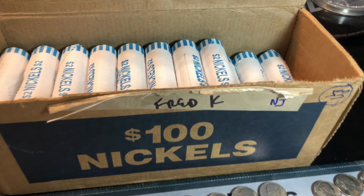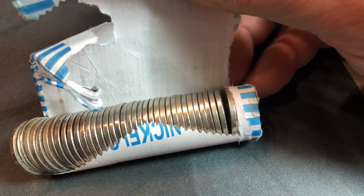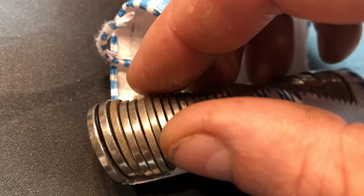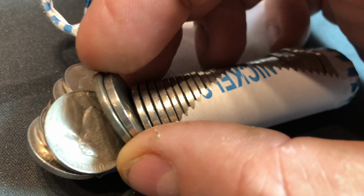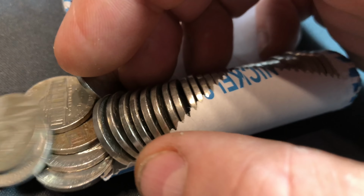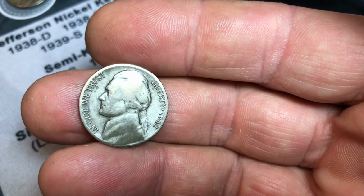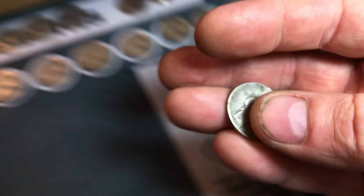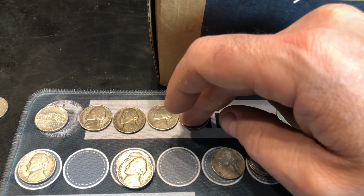Roll number 12 is going to provide yet, I believe, another war nickel. Just cracked open this roll, and this one towards the back looks a little suspicioso. Hopefully, it's silver. And it is. I think I saw a 42. 1942 first-year war nickel. San Francisco to boot. We'll take it. 4 war nickels in 62 rolls.